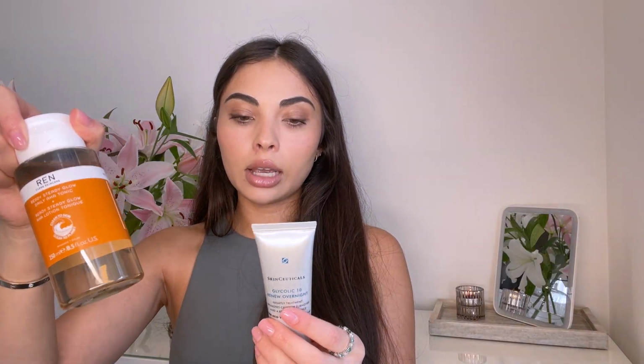And I love this. This is 10% glycolic acid, but it is so soothing and it does not irritate my skin at all. I feel like this does such a great job, especially if I'm using this product every single evening, and then on the times that I'm not, I'm using this. My skin overall feels so renewed, and I feel like it's just helping my skin gently exfoliate without irritating it.